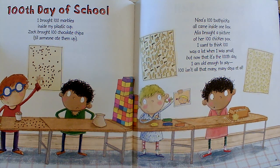I used to think 100 was a lot when I was small, but now that it's the 100th day, I'm old enough to say 100 isn't all that many days at all.